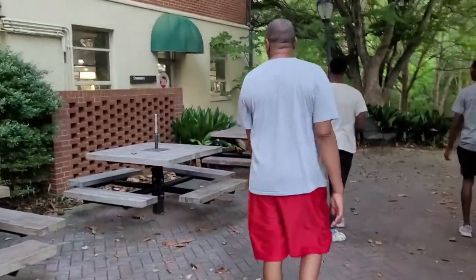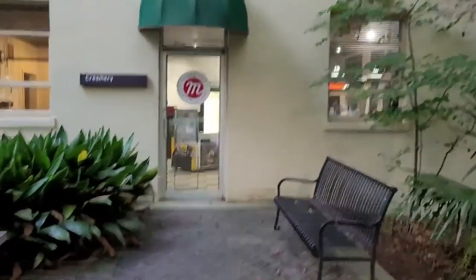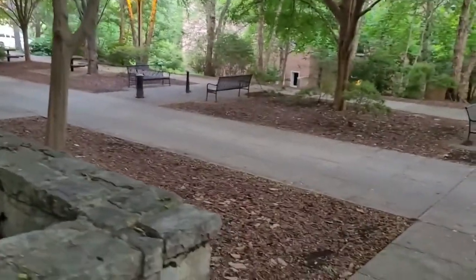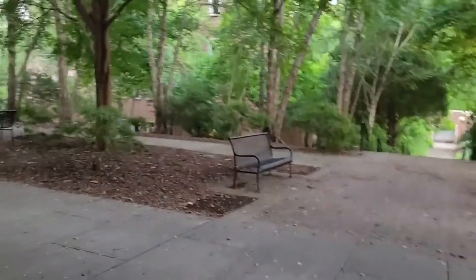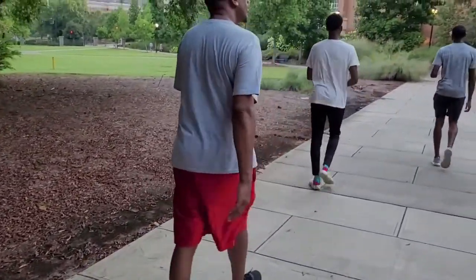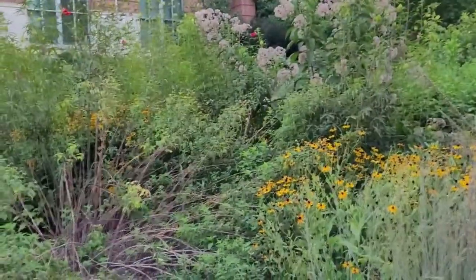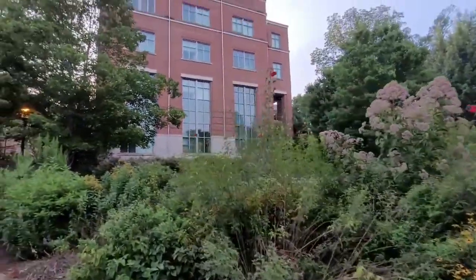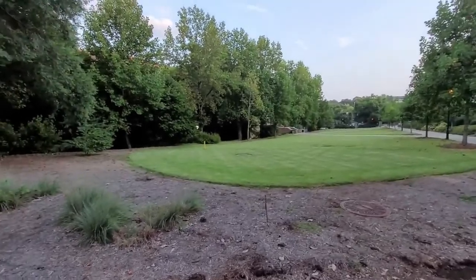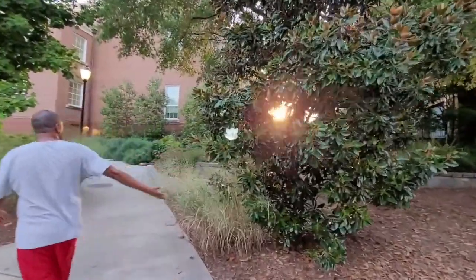Oh, cool. Ice cream place. The creamery. Beautiful vegetation. And buildings. Look at this one, there's lights. Beautiful landscaping. Just beautiful. Magnolias. Look at that magnolia. Pretty.